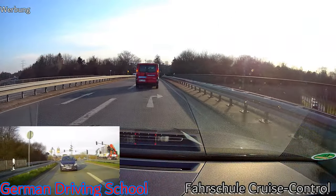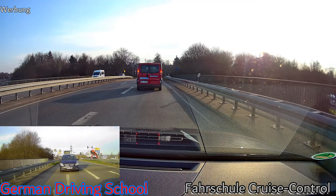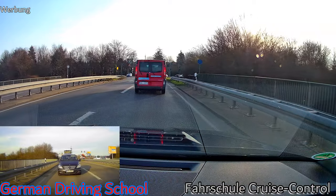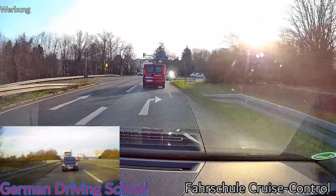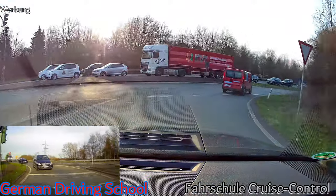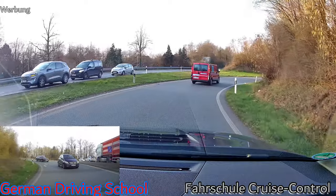Now we are on the bridge. On the bridge, you can already look down and see how the traffic is. If it's empty, if it's crowded, if there's traffic jam, that influences you if you take the highway or not. But in the exam, you don't need to choose. The examiner tells you if we take it or not, and sometimes, not very often, we cancel it and then we take another route if we see there's a traffic jam.